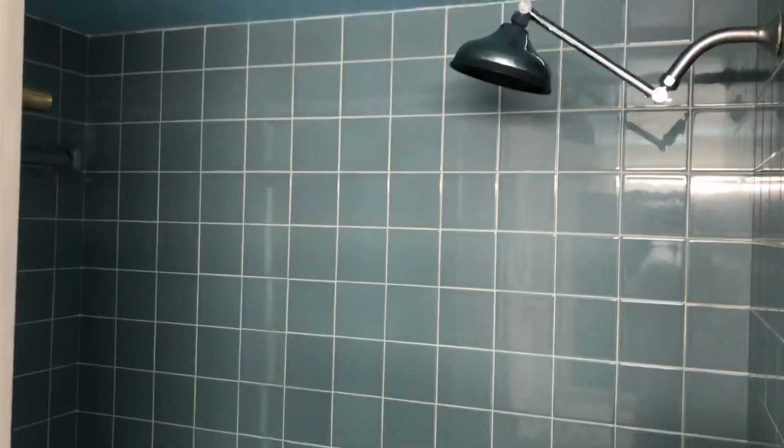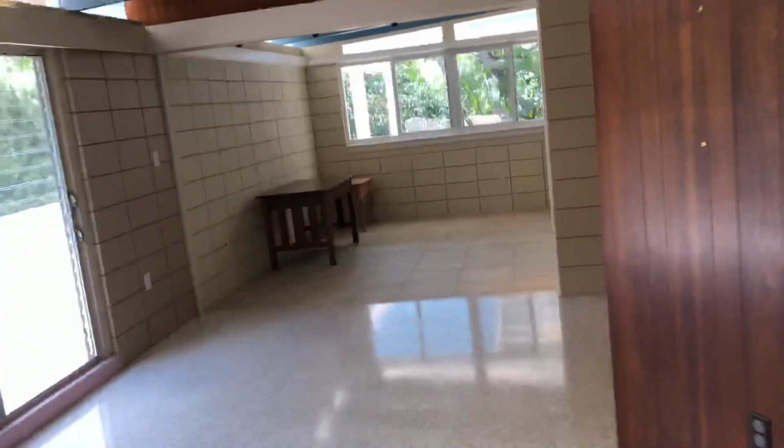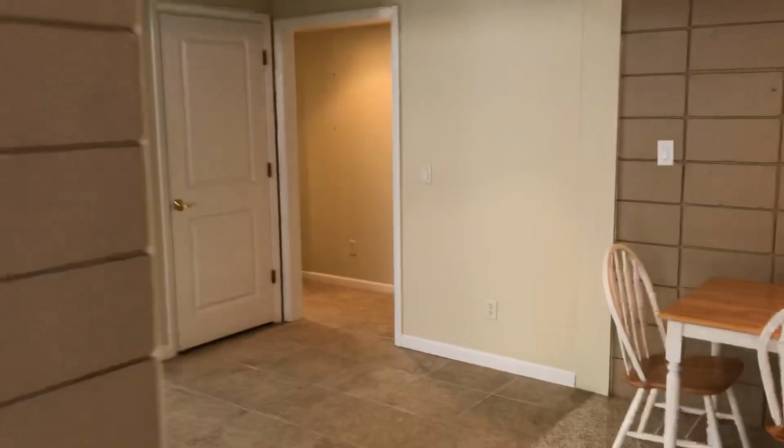That's probably not the best video work, but I'm hoping people can get a pretty good idea on things here, so we can at least show this place during these times. Tub's immaculate. The whole place is about as clean as a whistle, so grout lines are perfect. Another closet here, just leads back through the living room. Back into the corner here, which leads us to the master bedroom and master suite.